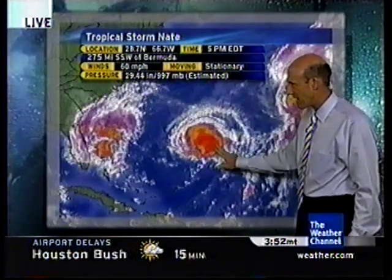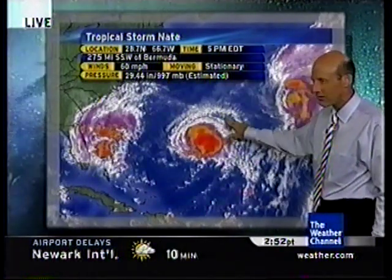Okay, here's Nate. Right now, stationary, but we expect it to move basically toward the northeast over the next couple of days, and become a hurricane as it reaches very close to Bermuda, deteriorating whatever is there. Let's get back to Jeff and Dave.